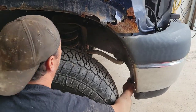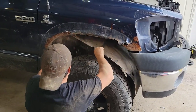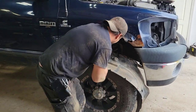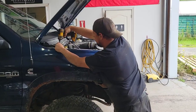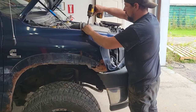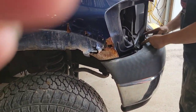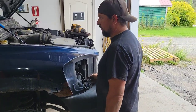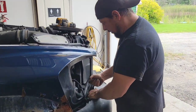I think that's right. Oh, need a tetanus shot. A little crusty. There's two 10 mils down in here that I can't get at with the zip gun, so I'll just grab a ratchet wrench. I grabbed the one wrench I got that doesn't work. There we go.